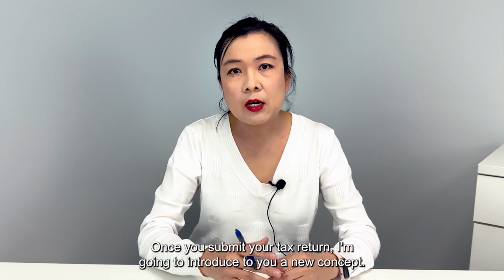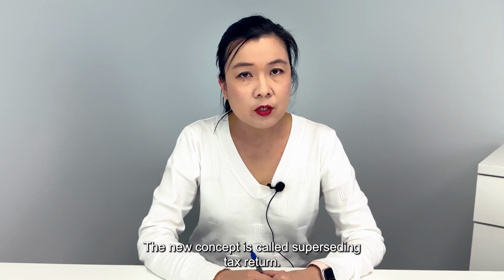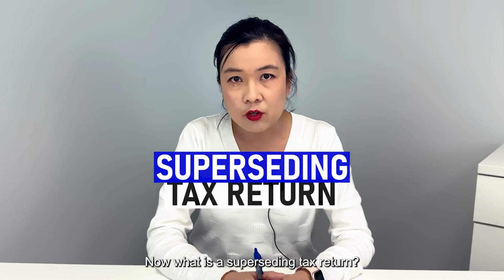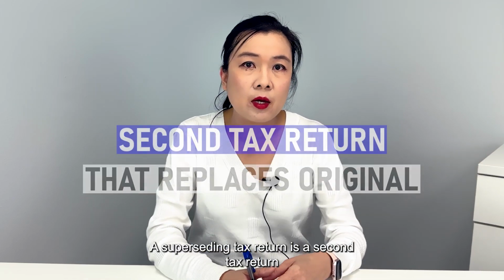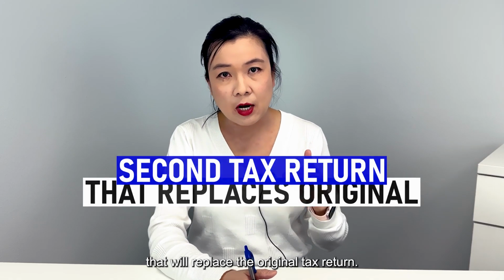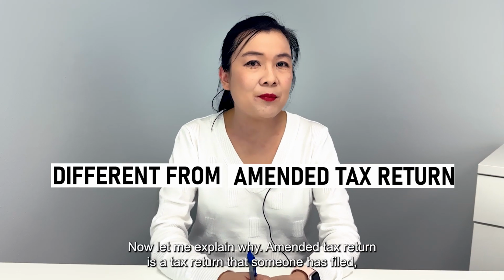Once you submit your tax return, I'm going to introduce you to a new concept. The new concept is called a superseding tax return. Now, what is a superseding tax return? A superseding tax return is a second tax return that will replace the original tax return, but it is different from an amended tax return. Now, let me explain why.